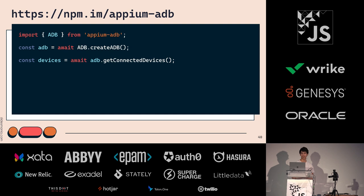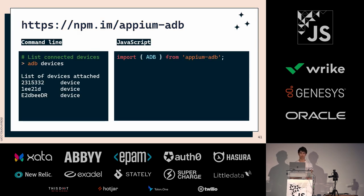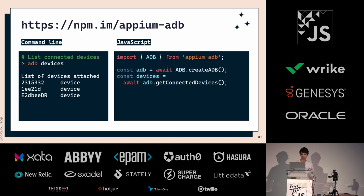We're going to use a library called Appium ADB. Internally, it uses Node to run the same ADB commands we just reviewed in a child process. We can write JavaScript to get a list of devices, just like on the command line. And now, we're able to represent all the connected phones using an array in Node.js.